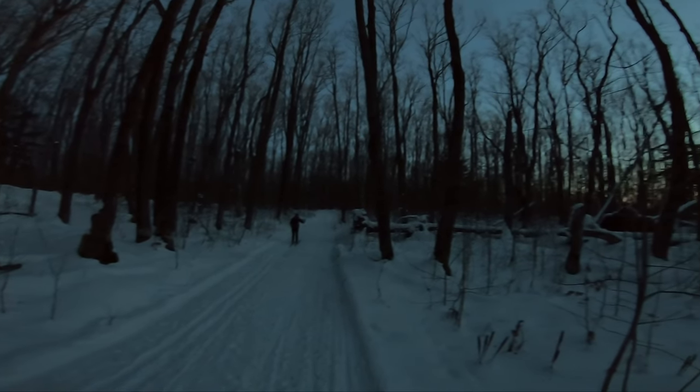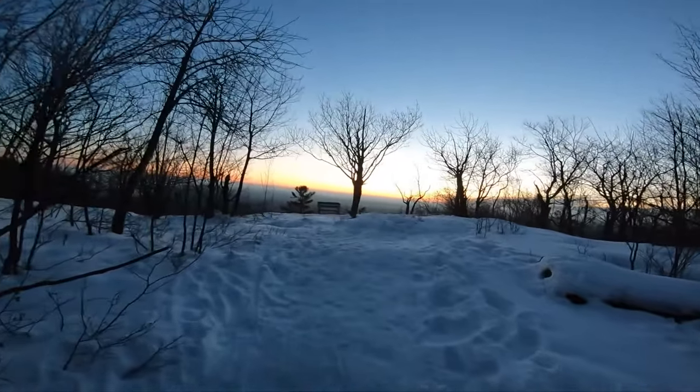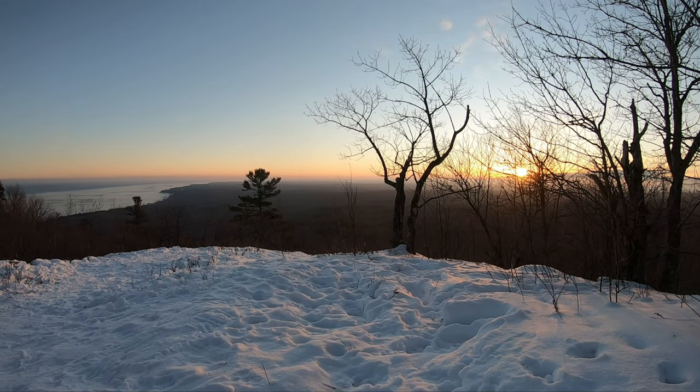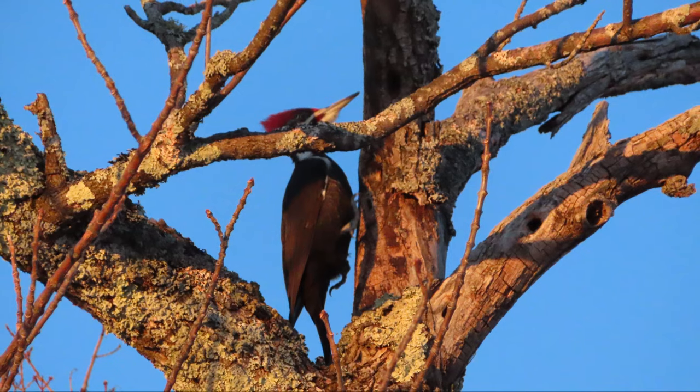Seems like the wee small hours, but it's actually 7:30 and clear skies. So Sandy and I are gonna go up to the East Vista and see if we can watch the sunrise. We're about a K from the overlook and we're hopefully gonna get there just in time for sunrise. Oh, it was so worth it to get up in the dark and come up here.